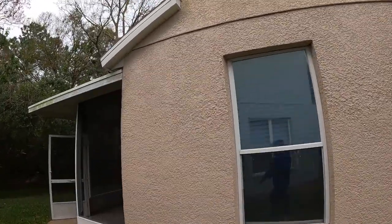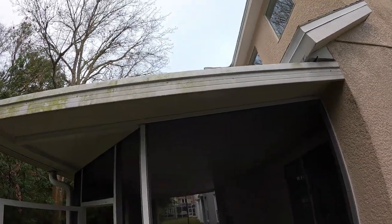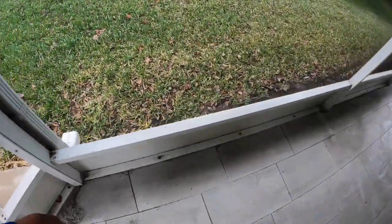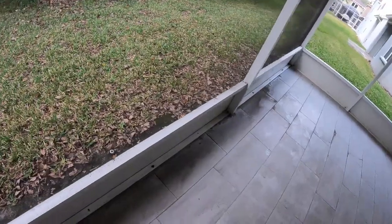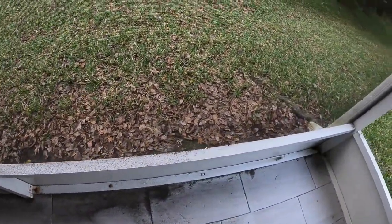This is the lanai back here. You guys can already see there's a lot of algae buildup across the top. The floor is pretty dirty. See all that right there? A lot of dirt. Look at that. A lot of dirt.